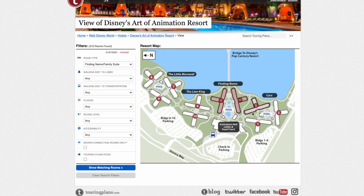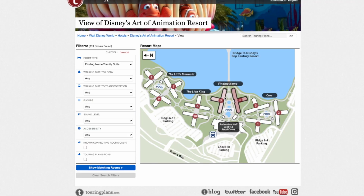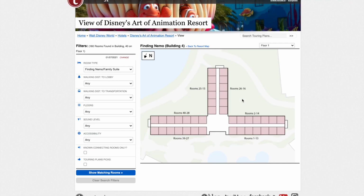But let's show you how. Let's say we've booked the Finding Nemo category. Let's just request a room. We're going to show matching rooms right here. They're already there. And let's look at building 4. Again, there's only a couple exits. There's 4 exits. There's one here and then one at each end of the building.